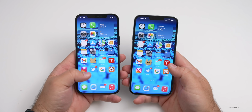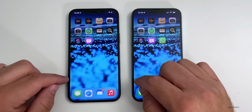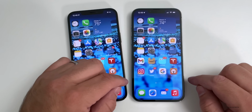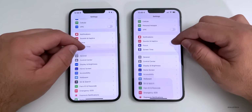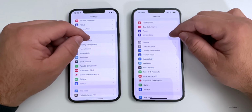hard to show unless I show it in slow motion. So if I switch over to slow motion and we swipe between pages, you can see that the 12 Pro Max looks a little bit more jittery under slow motion, 240 frames per second. In real world use, this is definitely noticeable and something that definitely makes the new display much, much nicer if you've ever used a 120 Hz display. Now, Apple does speed this up and slow it down to 10 Hz to save battery.